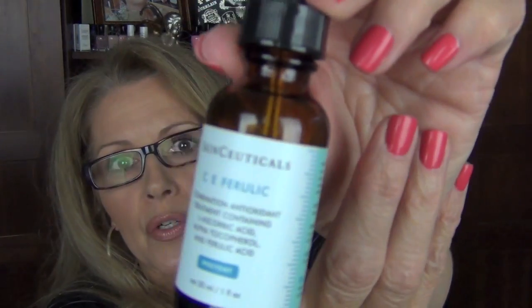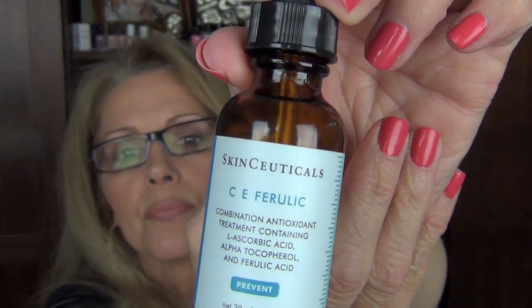Now I go back and forth. Sometimes I will just add a little vitamin C, L-ascorbic powder into my skincare product, whatever I'm using, and just blend it up and put it on. But right now I'm using my SkinCeuticals. I do love the SkinCeuticals Vitamin C E Ferulic. And it is just a really good product. Let me show the bottle to you first. Okay, this is one of my expensive ones.